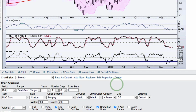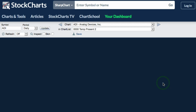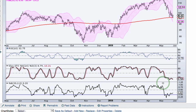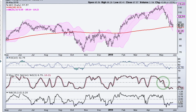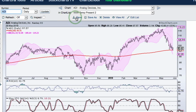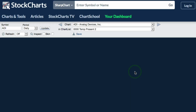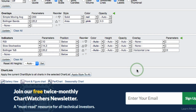Let's see, I could probably go 550. I'm kind of doing this on the fly, but it's a little education on how to work with our SharpCharts. You can see 550 fits just barely within that window. We'll leave it, and once I've done that, I need to save it so it sticks. Then I'm going to apply that to all the charts in this chart list, and I can do that with one click. There's a button down there, Apply Style to All, in that chart list.